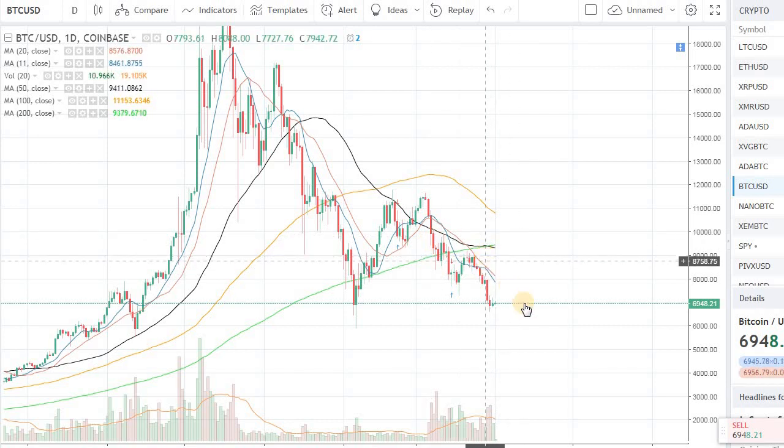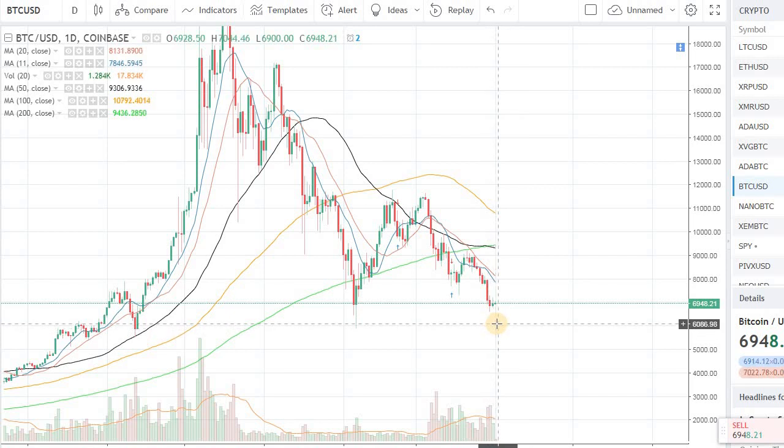If there's a sell-off, the next support level that I'm looking at is around 6,000. If that happens, I will be a buyer. I will definitely be buying more if that happens, just because this is more like panic selling. I don't see any more fundamental selling.